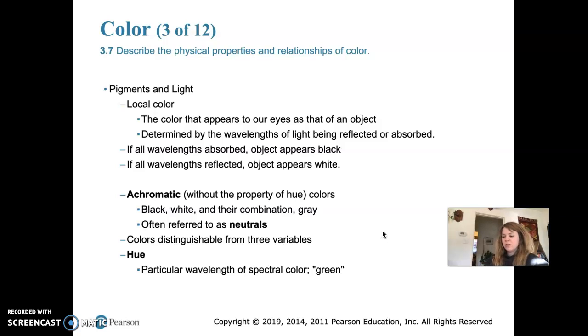When wavelengths of light are absorbed by a surface, if all of them are absorbed, then it appears black. If all of the wavelengths are reflected, it appears white. Black and white are actually not considered to be true colors, or their combination. Any kind of gray, black, or white are not true colors. They're achromatic, which means they don't have color, and they are referred to as neutrals. So black, white, and gray are not colors, they're neutrals.